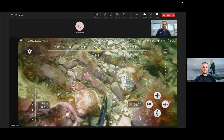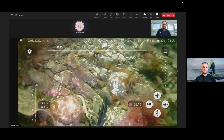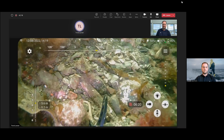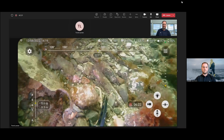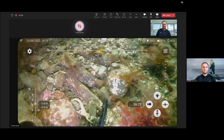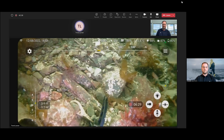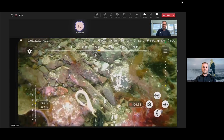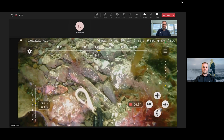You see I'm starting to hit the rocks here. A bit forward, back. Maybe that's a loop I can get. I think this will be good enough. Just close the gripper here. Take another still picture. Speed it up a bit.